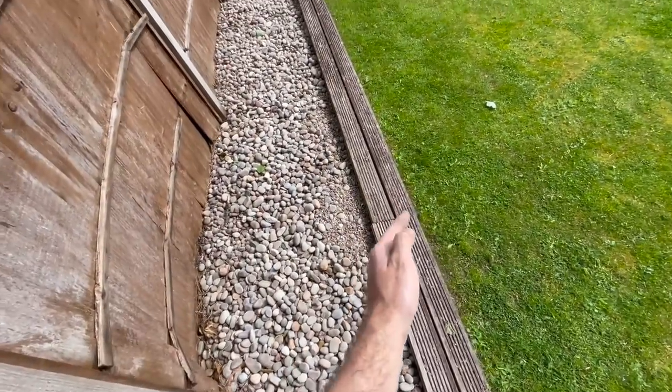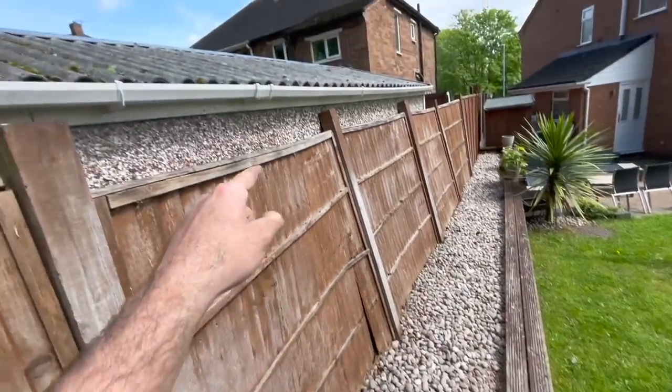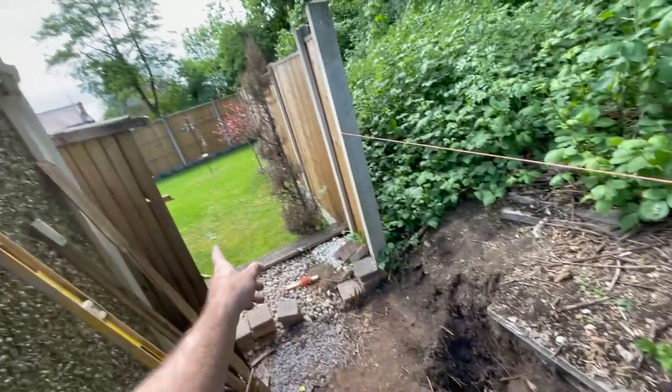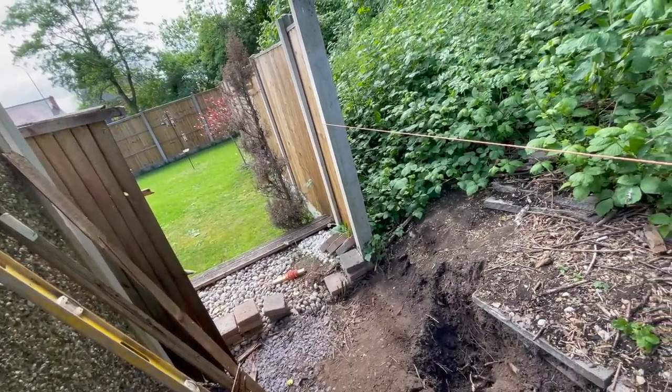Like I said, we're gonna scrape all this. Probably gonna be fencing from this side because there's no room from that garage. But yeah, it's coming along. So it's this one now. I might put you on a time lapse from over there. It's a bit tight, but I'm sure we can.